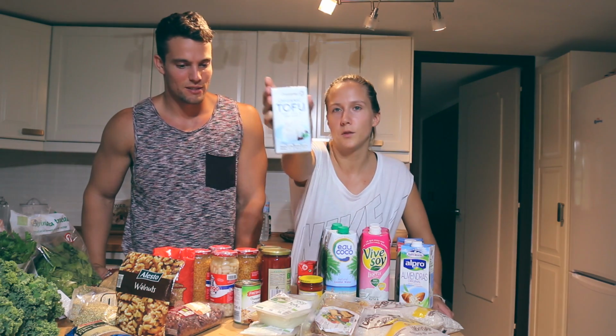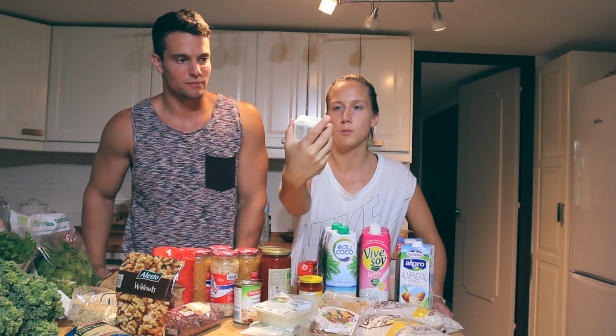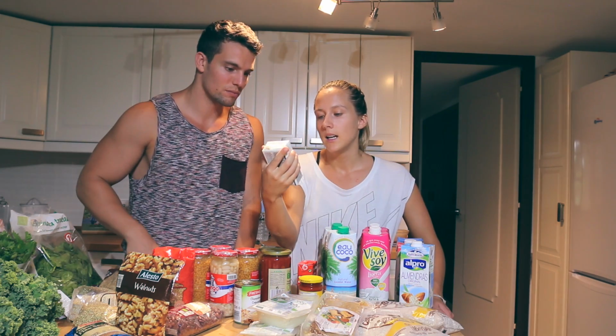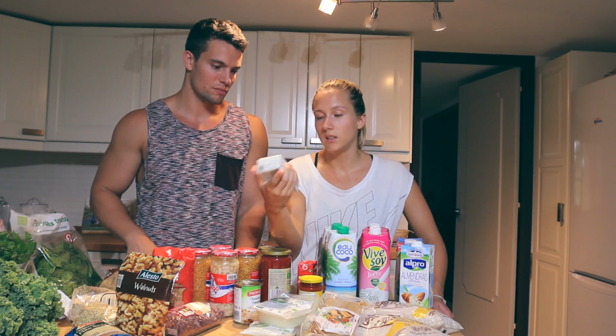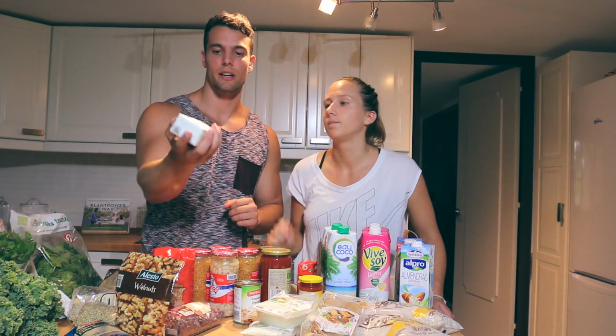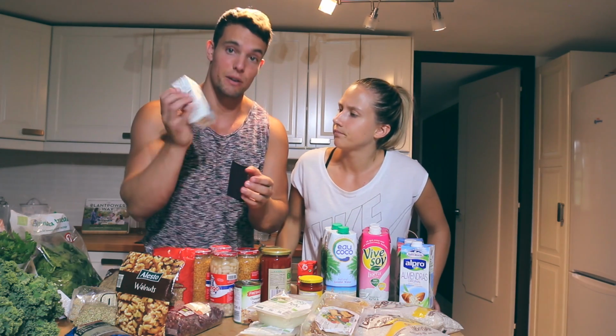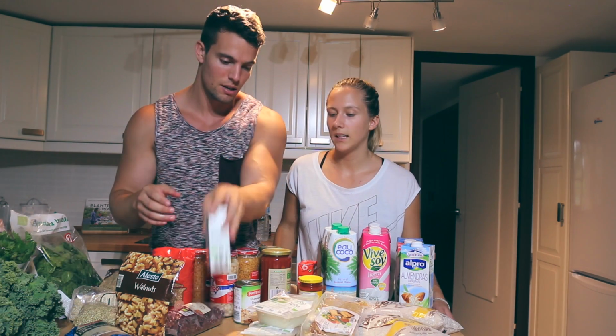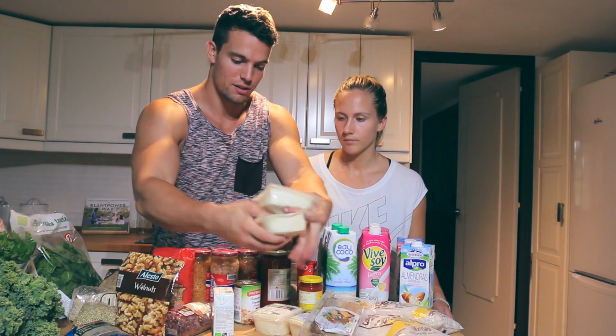This is silken tofu. It's really good to put in your smoothie to make it rich in protein. It's low in fat, high in protein. It's really good. It's very low in calories, and you put it into your smoothie, and boom, you got 20 extra grams of protein. And here's all the tofu.